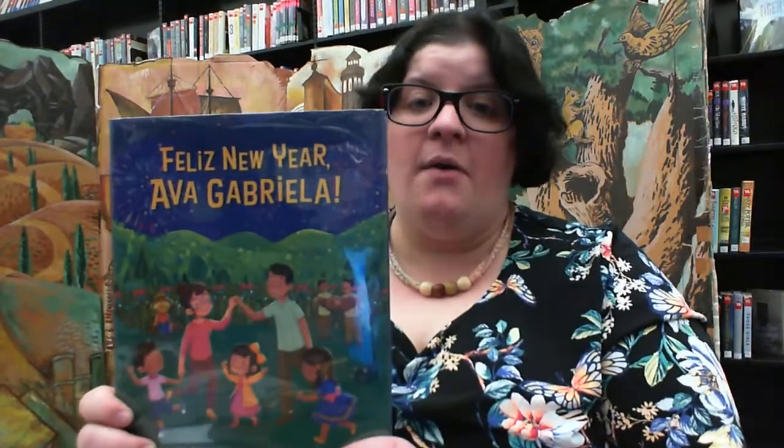And we're going to start off with a holiday-themed picture book for this one. This holiday is obviously past, but we get new books in all year round so that it's ready for your next year, or if you just maybe want to read it any time of the year. And this new book that we have in is actually a New Year's based book, and as you might be able to tell from the title, it is a bilingual book.